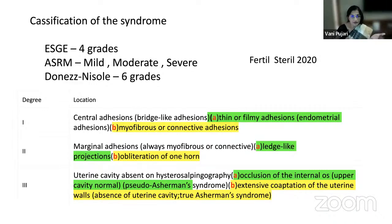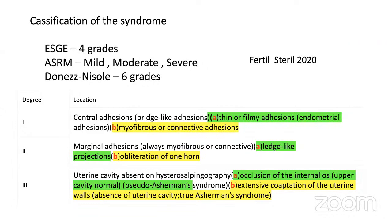They start by classifying, because we need a classification to compare notes between hospitals or institutions. The European Society uses 4 grades, ASRM uses 3 grades, and this Donnez classification is the recent one. It's a very easy classification. If you have adhesions in the center, A is thin and flimsy, and B is fibrotic and connective, meaning strong adhesions. Then lateral adhesions is grade 2, and if you have them only in the cervical area, it is grade 3A. If the whole cavity is obliterated with adhesions, it is grade 3B.